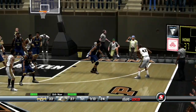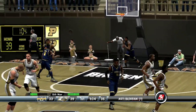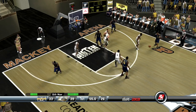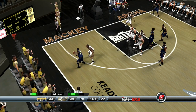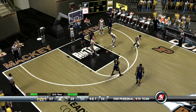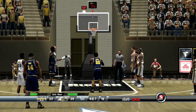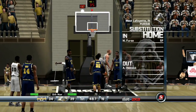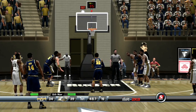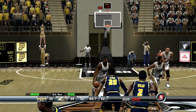Stanley dishes to the right wing. To the stripe. Shoots. The 18-footer on the money by Stanley. He's got 11. Reed. Bounces it down low. Needed out on the floor. He didn't get much of a rest. He gets them both. Dixon inbounds the ball. The Boilermakers could get 2-for-1 if they hurry.